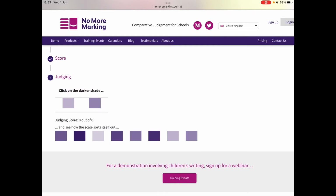However, if I do a comparative judgment, I simply have to click on what I think is the darker shade. This is much easier because I'm not doing it in isolation. I'm doing it by directly comparing 2 things.